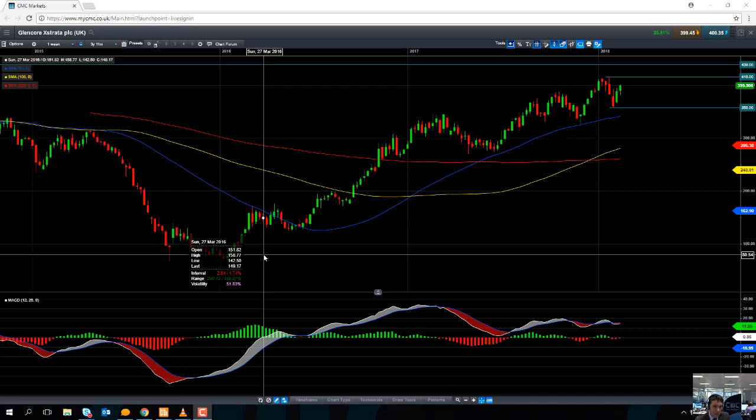Speaking of profitability, Glencore today posted their, quote, best figures yet in terms of corporate earnings. Profits were higher, returns to shareholders were higher, and net debt was trimmed. So everything from a fundamental point of view has continued to turn around for Glencore.